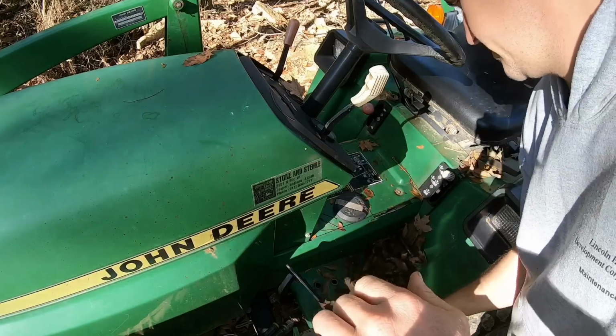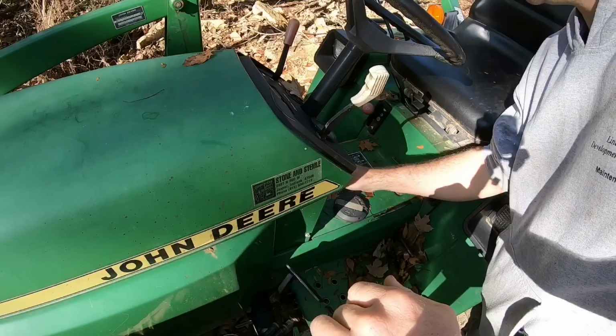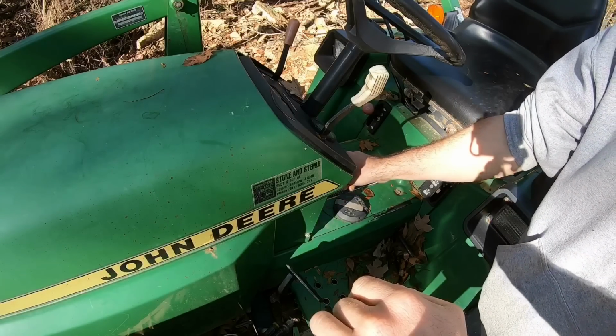Got a little leaf action here. She's been sitting for a while. Let's see if she does.